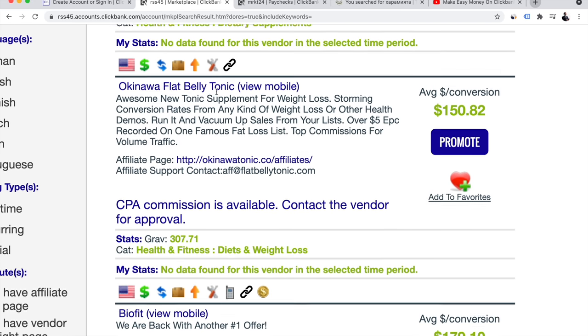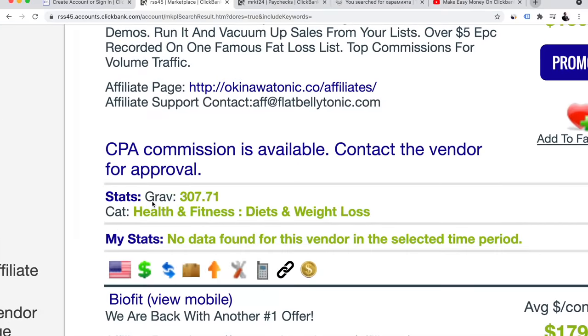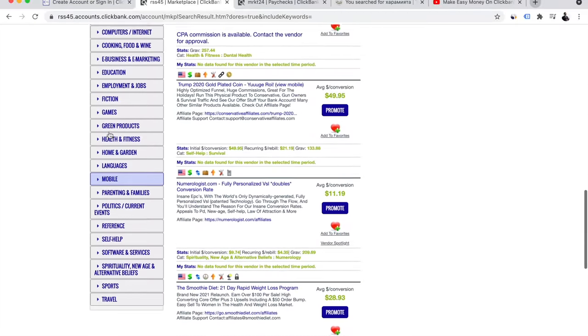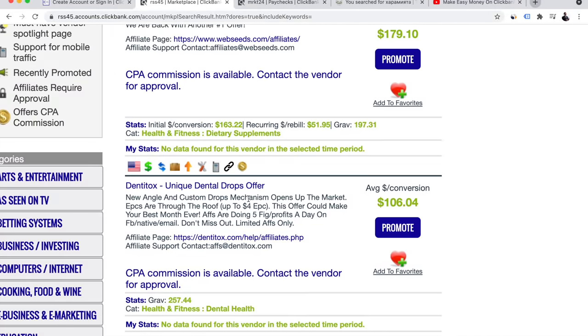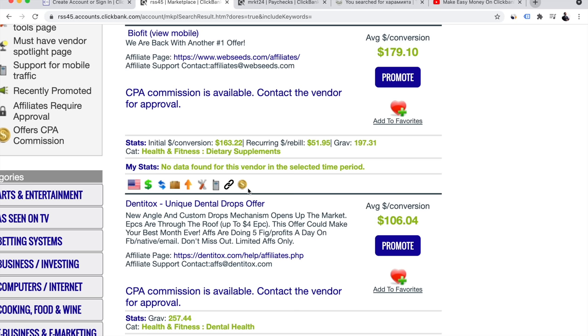Also I forgot to tell you that this product, Okinawa Flat Belly Tonic, is in the top 3 categories in affiliate marketing, because a flat belly tonic is in the health and fitness niche. On affiliate marketing and all over the web, and especially on ClickBank, there are 3 top categories among all of these on the left that I showed you that make the most amount of money. These categories are health and fitness, make money online, and do it yourself, DIY niches. So these are the top 3 categories. I'm not saying that the other products will not make you money.